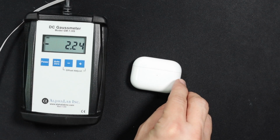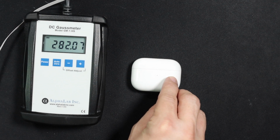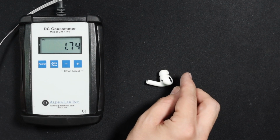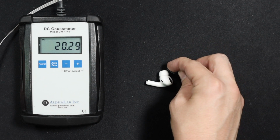Now let's jump to very popular headphones, the Apple AirPods Pro. I am absolutely stunned that we are getting a reading of 280 Gauss from the Apple AirPods Pro case. The earphones themselves, no real issue, but the case has 280 Gauss. For an anti-magnetic watch, that's not going to cause any problems, but if your watch isn't very anti-magnetic and your AirPods Pro case gets placed on top of your watch, that could actually magnetize your watch.